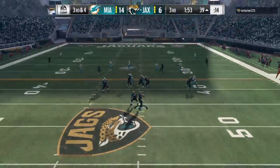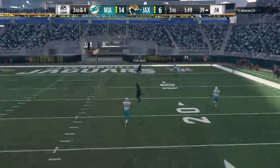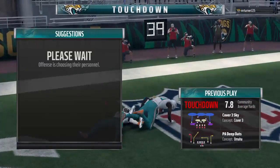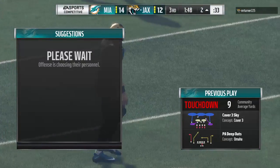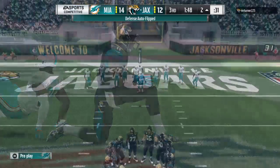The play fake to Ivory. Now Bortles. Trying to lay one up deep. And this is caught by Lee. Touchdown Jacksonville. Marquise Lee, 39 yards. And the Jaguars move back within a couple of the lead.